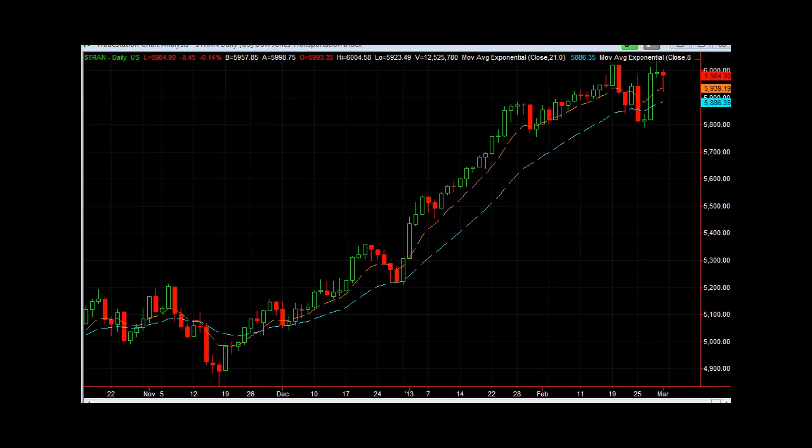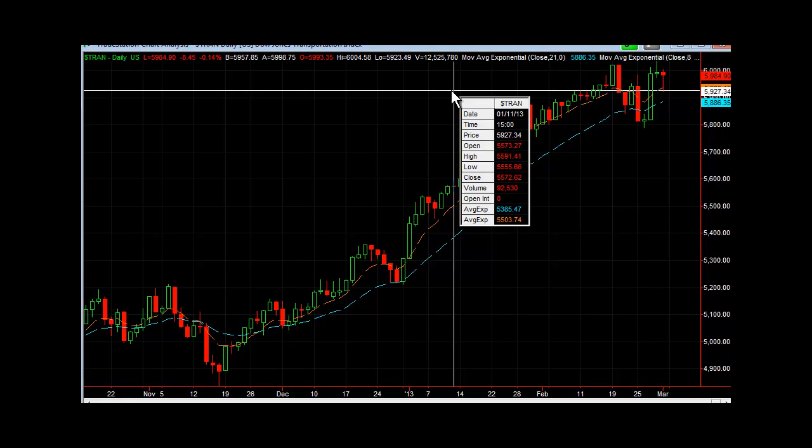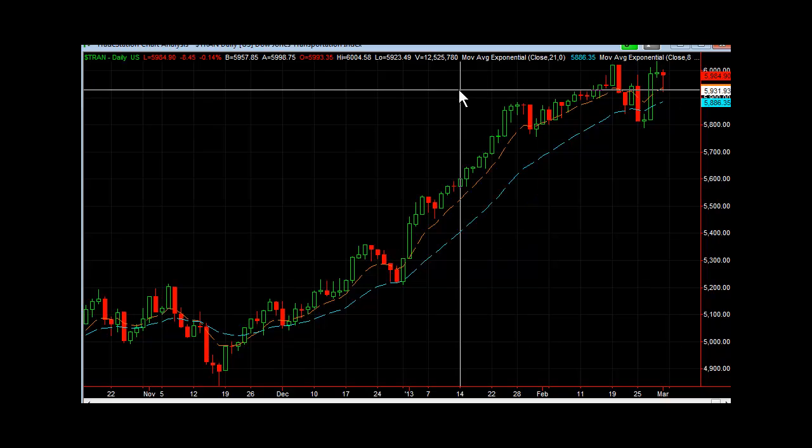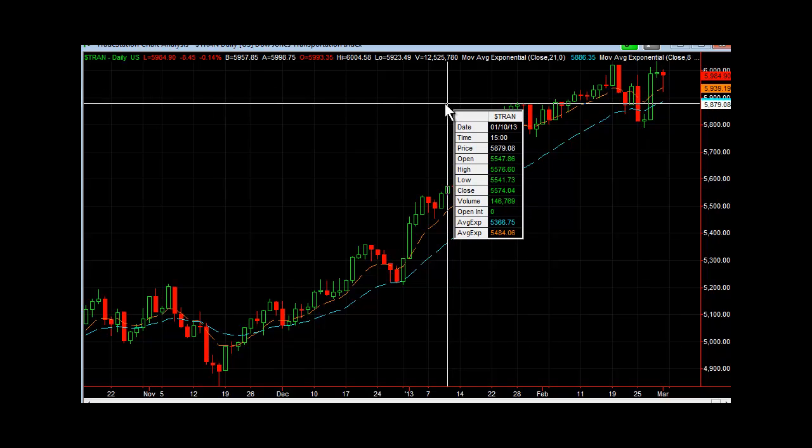Now here's the Dow transports. It's been very strong, and it's holding in. This is one of the stronger areas of the markets right now, the transports. It's right on the 8 EMA, and as long as it holds in there, it could pull back to the 21 and still be okay. The market's been very strong, but we're looking for signs to see if it's going to roll over or make the next leg up.